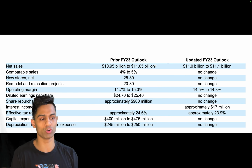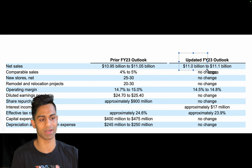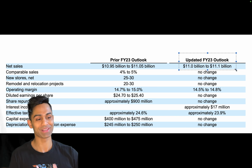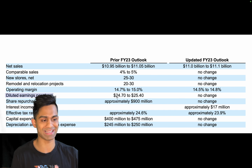And this right here is going to be their own fiscal year 23 outlook, where they're expecting sales of about 11 billion to 11.1 billion. So they actually raised their guidance as well, and yet the stock price still sold off. And diluted earnings per share forecast is going to stay put at $24.70 to $25.40.